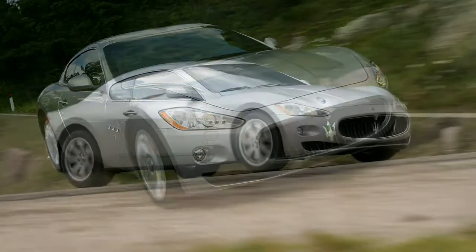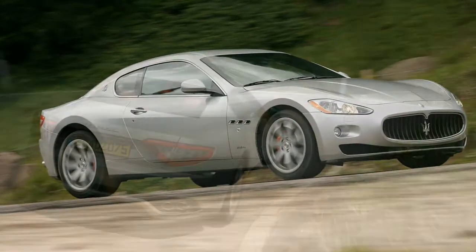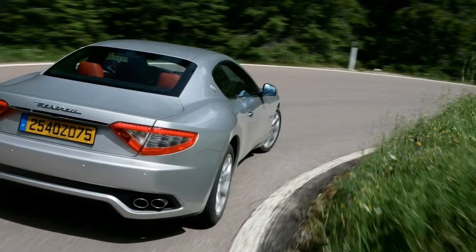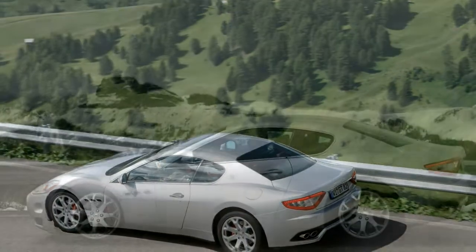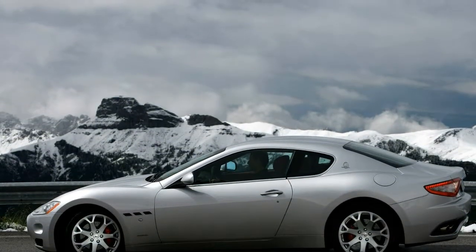It's a shame then that the sat-nav in earlier cars is borrowed from a Peugeot, but following 2017's facelift this was improved by the introduction of an 8.4-inch touchscreen unit featuring the latest navigation technology. It's the same system as found in the Ghibli, Levante and Quattroporte models, and has Apple CarPlay and Android Auto as standard.